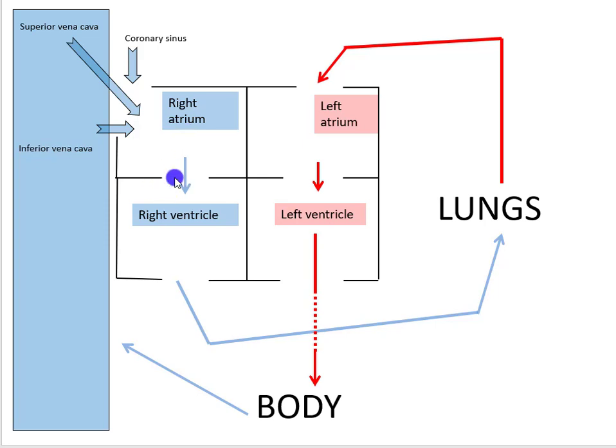From there, there's a valve right over here, which we haven't named yet. We will. But blood passes from the right atrium through this valve to the right ventricle, then out another valve, which then goes off to the lungs. Now you can see the way I colored this is that this is still blue deoxygenated blood that goes to the lungs. The lungs then add oxygen, and that red, freshly oxygenated blood then returns to the left atrium, which then passes through another valve to the left ventricle, which passes through another valve to go out to the rest of the body.